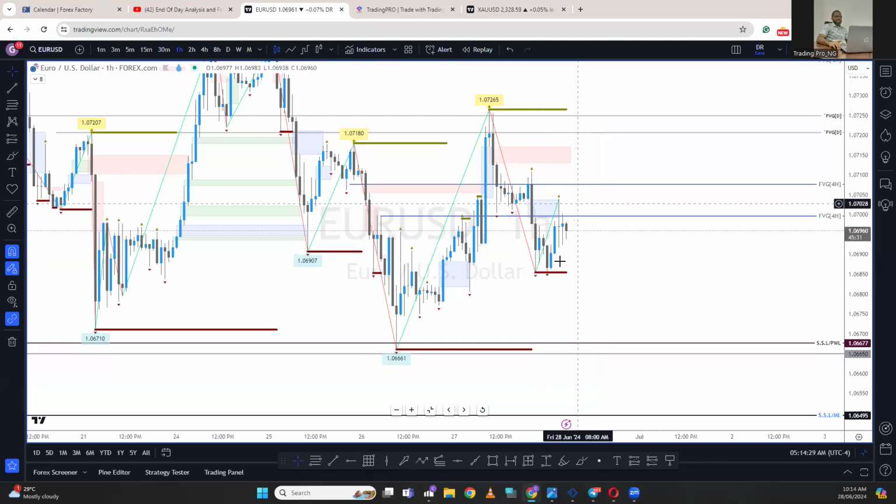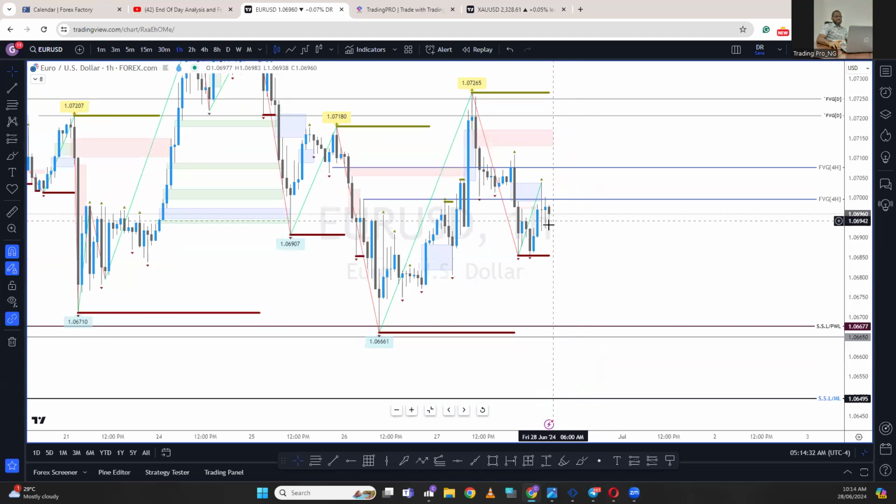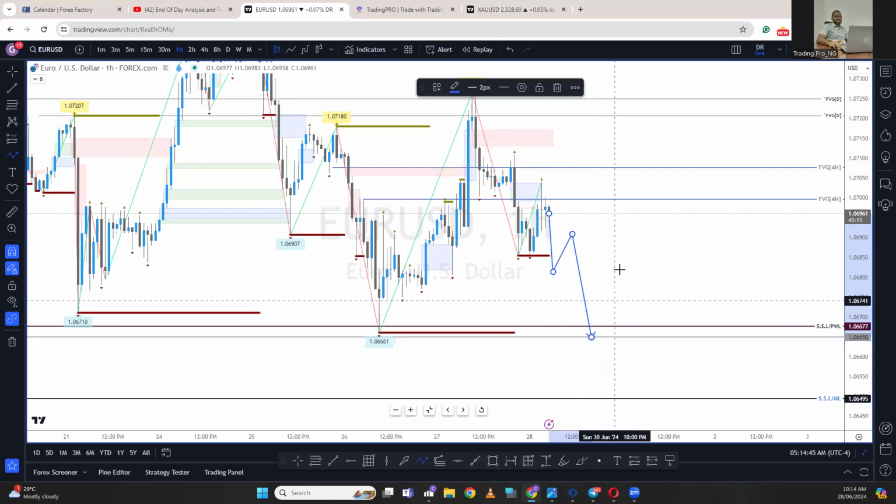So for this pair to confirm the full bearish move, price needs to take out 106.85. So what does that mean? I need to see this, then a retracement into this range, then price is going to do this. So if you're already short, you can still hold it. You put your stop here.